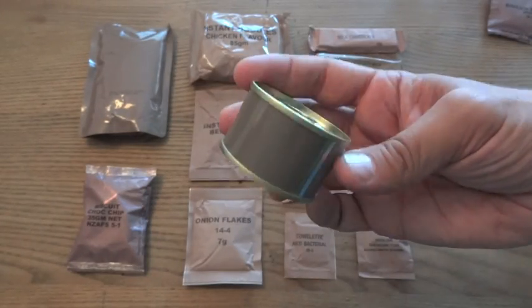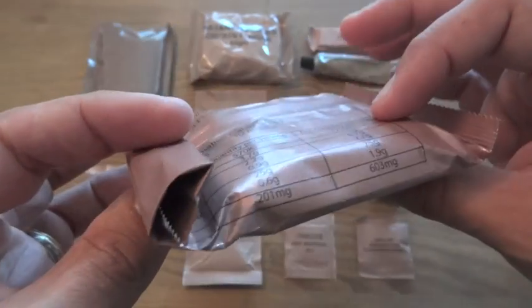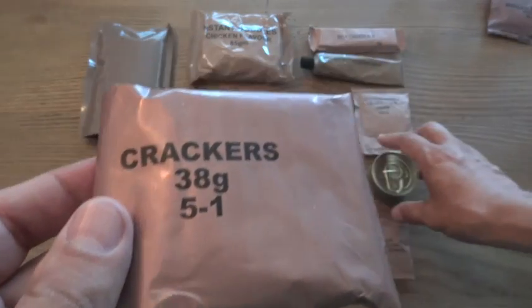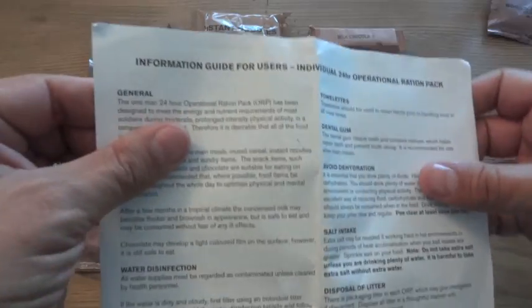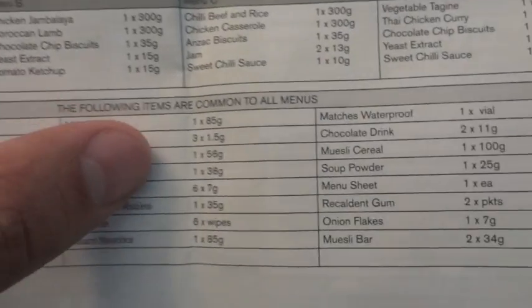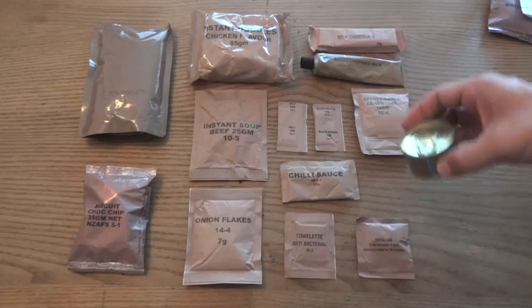And because of the fact that I'm going to have the cheese spread, I didn't eat all the crackers with my yeast extract, which wasn't really to my taste. I think it's more of an acquired taste, and so the good news is I do have some crackers left over for the cheese spread. And I wasn't sure what the cheese spread was. It's always kind of fun to have a mystery thing like this where you can't see it, but in fact, the information guide, I never really checked, but it does have all the contents. These items are in all the 4 menus, and of course it does have cheese canned. So that does solve that mystery before I even open it. And it'll be this one here.